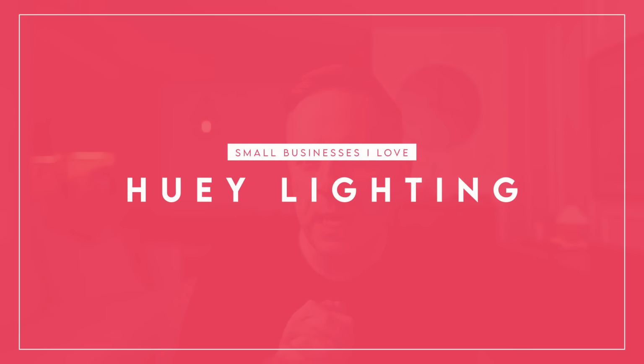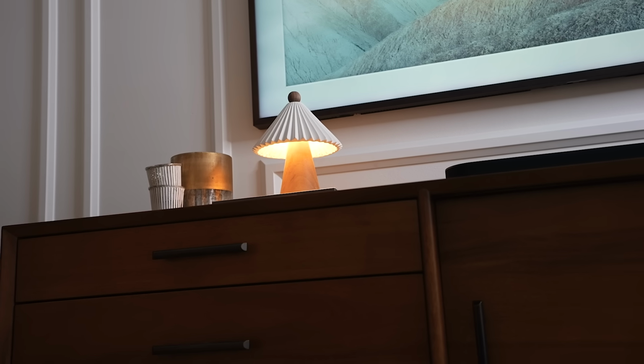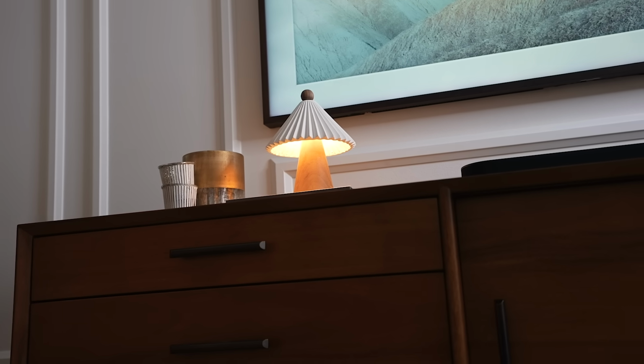Huey Lighting, first of all, I have one of their little pieces back here. You see this cute little guy over here in the corner? Yeah, this is from Huey Lighting. I love this little retailer.